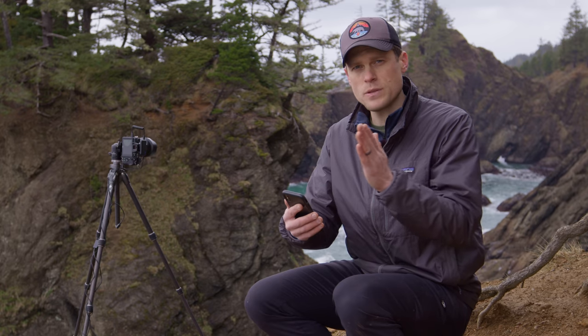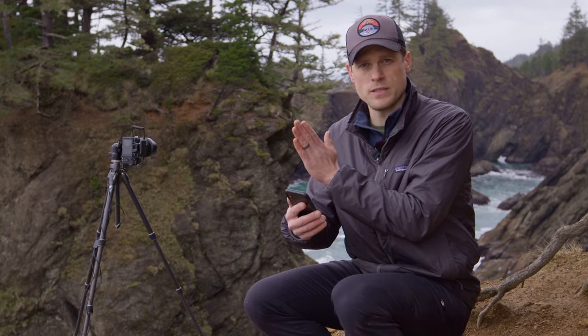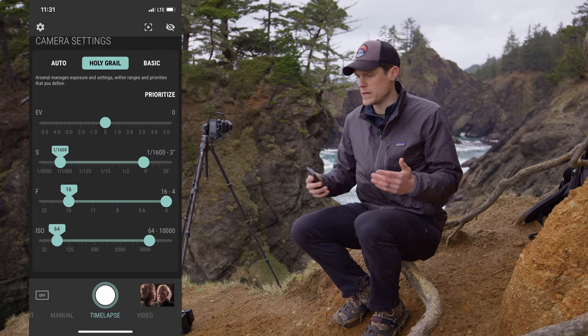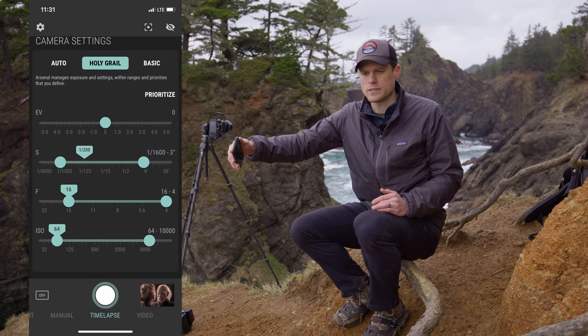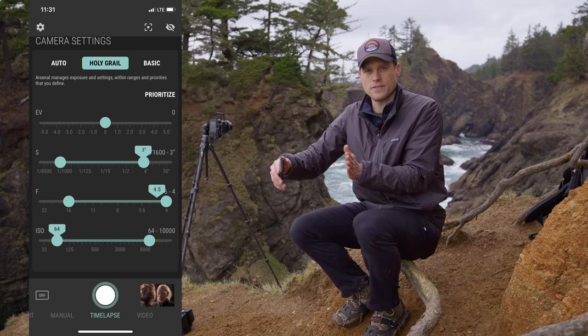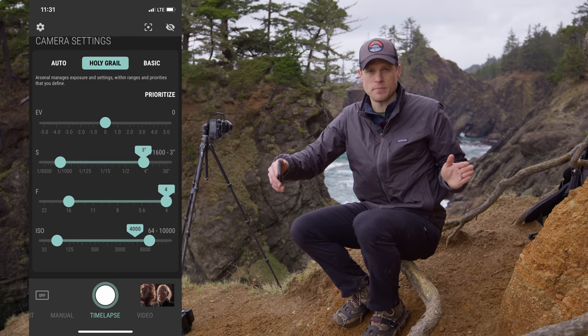Now what this means is that Arsenal will start with the darkest setting it can get away with for proper exposure on the top slider and slowly bring that up until it's maxed out within your limit range. And then it'll move on to the second slider and do the same thing before it even begins to touch the third and final slider. You can almost think of it in a linear way, where Arsenal starts with slider one and slowly fills the bucket up until it overflows into slider two, until it finally spills over into slider three, the bottom slider.